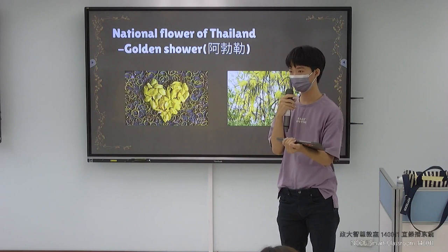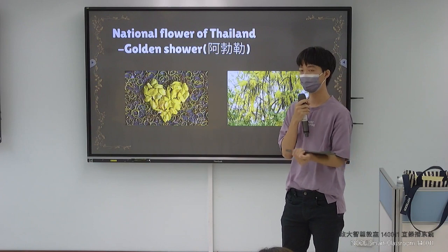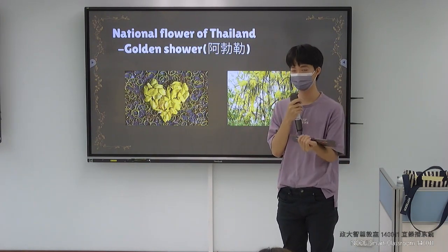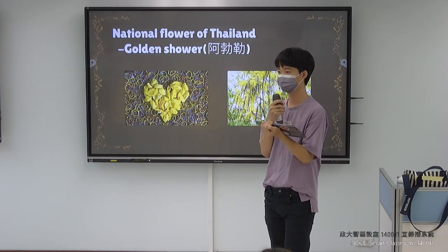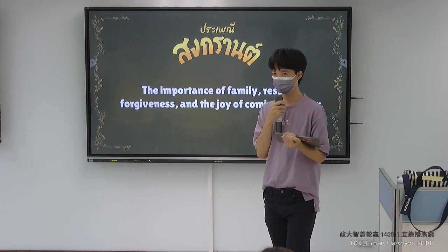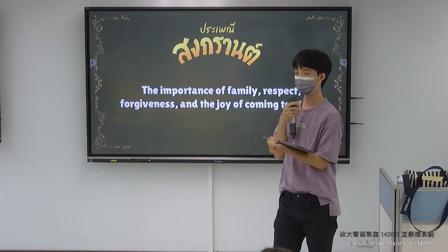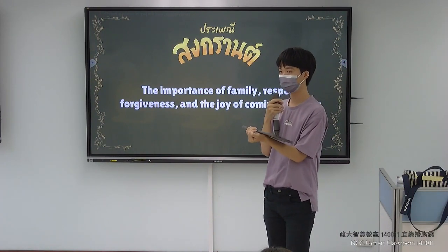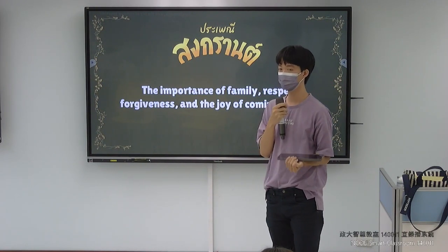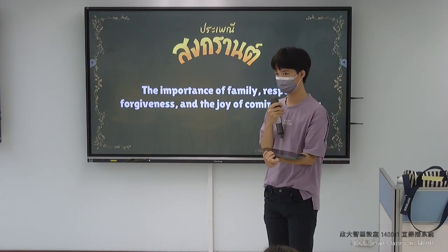And I think that many people like me would guess the national flower of Thailand is lotus, but actually it's golden shower. And this flower is also a symbolic flower of Songkran. We live in a world with division and conflicts, but Songkran always serves as a strong reminder of our shared humanity. And it also teaches us the importance of family, respect, forgiveness, and the joy of coming together.